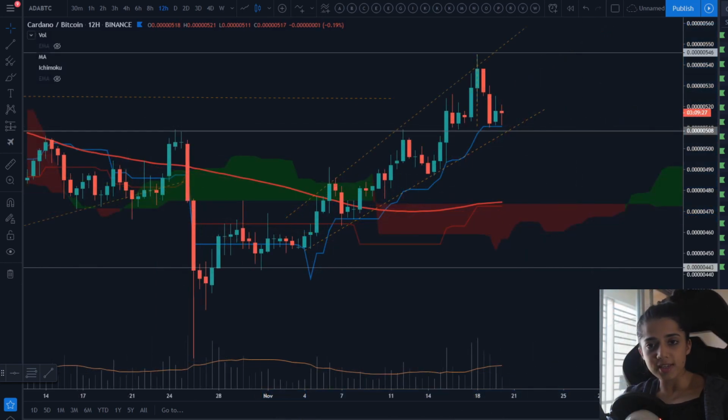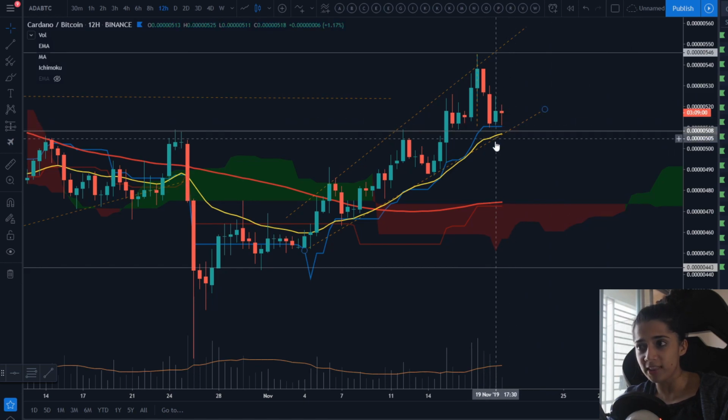But now, the question is, is there anything else? Is there any other line of support aligning with the 12-hour Tenkan right now? Honestly, this is the way I'm looking at it. I think there is a major, major line of support right now in line with not just the 12-hour Tenkan, but also, if you put on your 12-hour 21 EMA, it's in line with that. And that is the 508 Satoshi level.